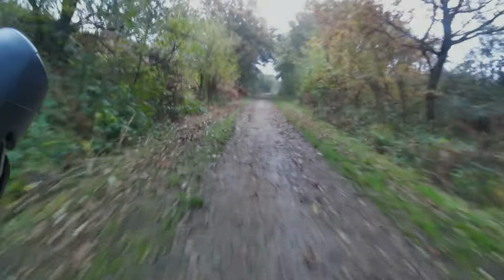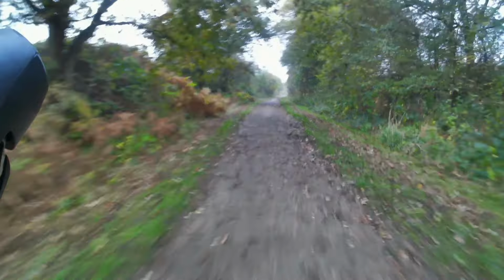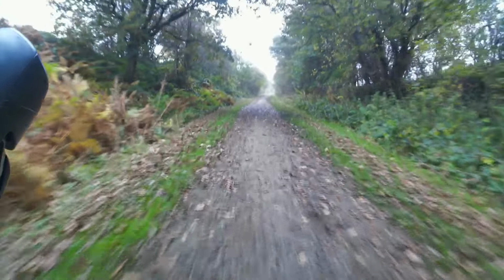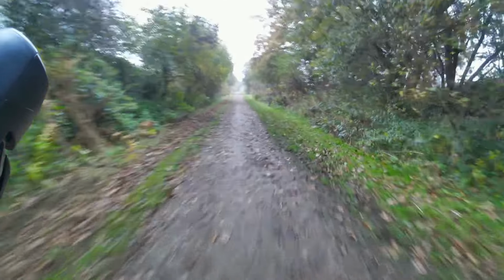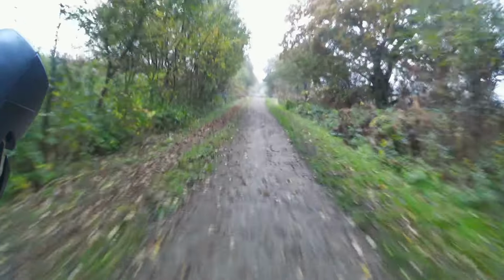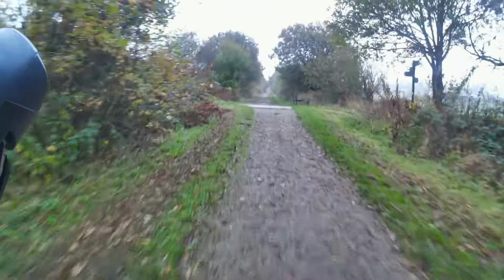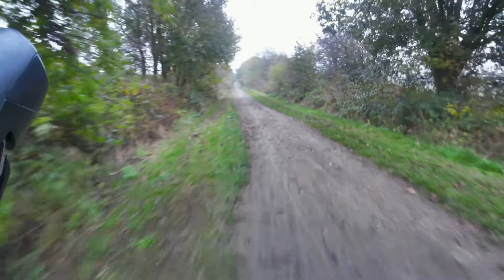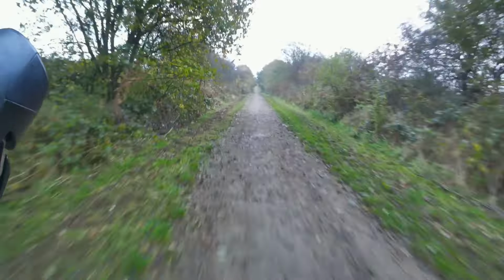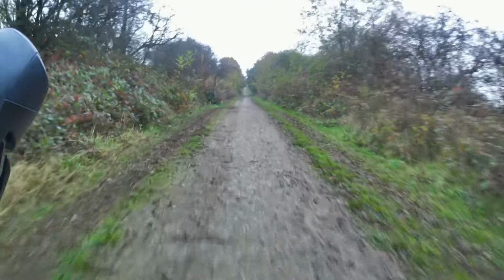And if you keep your eyes peeled on this section, you might see the odd bit of old railway infrastructure. I've just seen what I think was a mile marker back there, an old concrete post set back. But look at that, look how far that's stretching ahead. Yeah, typical railway, straight as much as possible. It makes for absolutely fantastic riding.